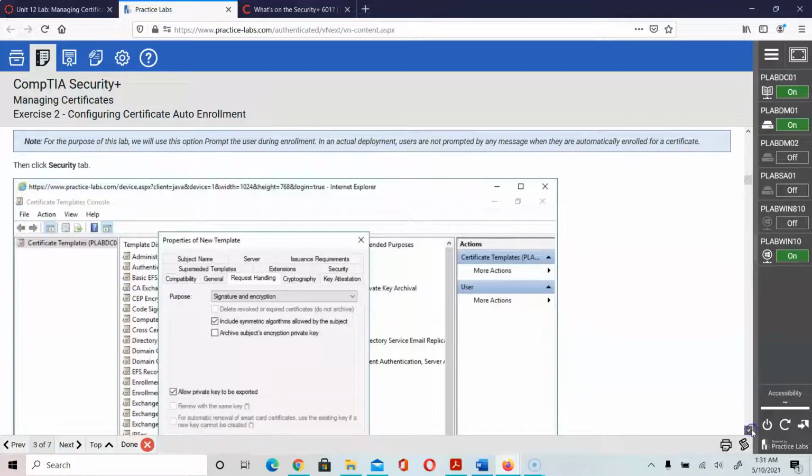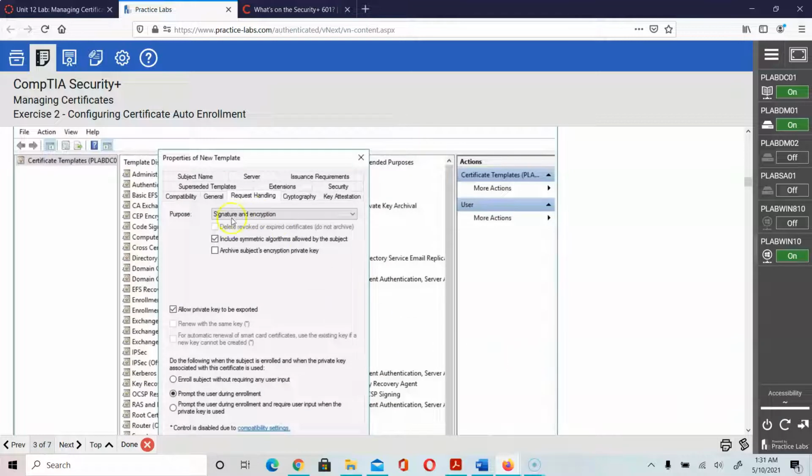And with this, as you can see, we can select the request handling, we can select it under signature and encryption, and we can select include symmetric algorithms allowed by the subject. So that would include the encryption, and it's going to allow the private key to be exported. That way we can export out our private key, and our private key is going to allow us to access. So mainly we are going to be able to use the template for the user certificate to help us with encryption, manage encryption.